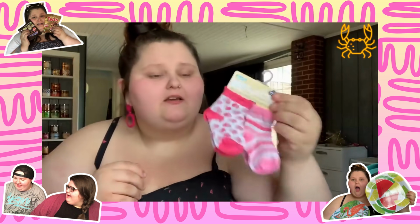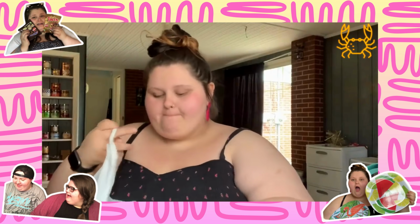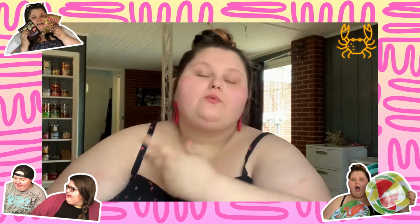Another baby item, we got some socks. Little girl stuff. I can't. So cute. Sometimes when you take medicine, you're only supposed to take half, or sometimes you only want to take half. So we got a tablet cutter.